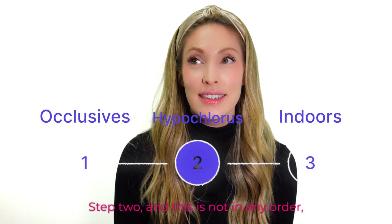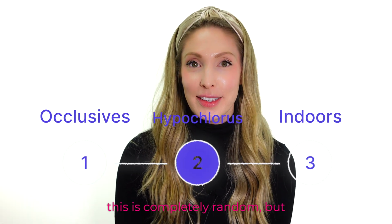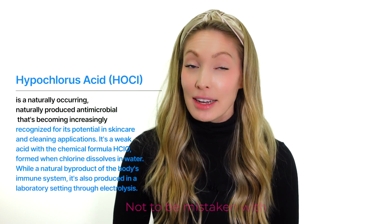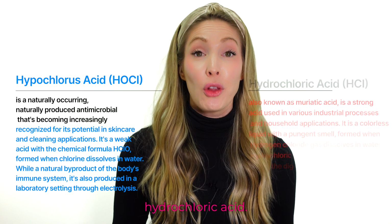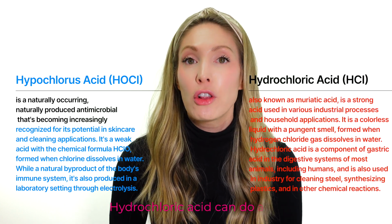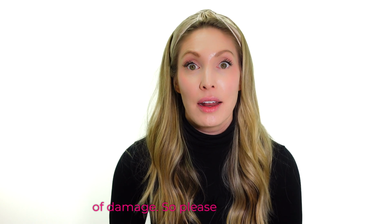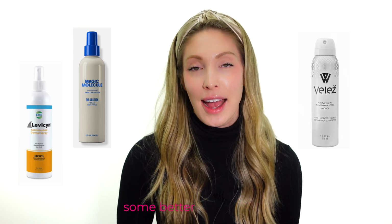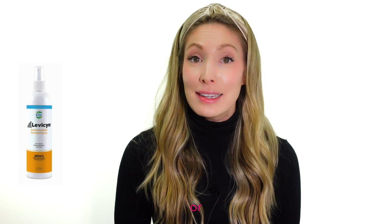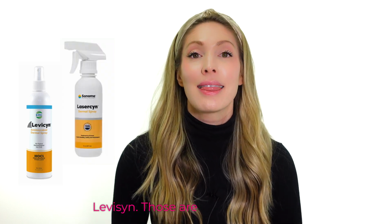Step 2, and this is not in any order, this is completely random, but hypochlorous acid. Not to be mistaken with hydrochloric acid. This is very, very important. Hydrochloric acid can do a lot of damage, so please don't confuse the two. Think Magic Molecule. There are so many brands of hypochlorous acid on the market today, some better than others. I prefer LaserSyn or Levicin.